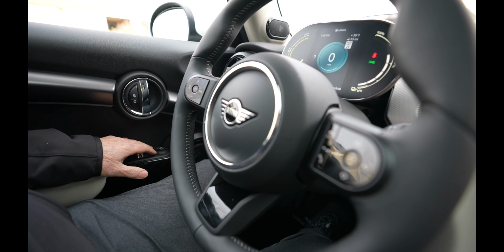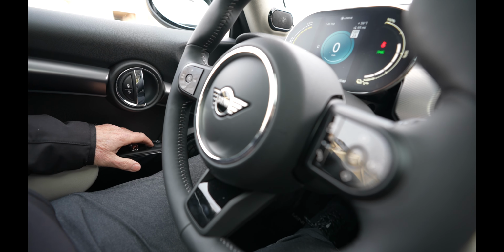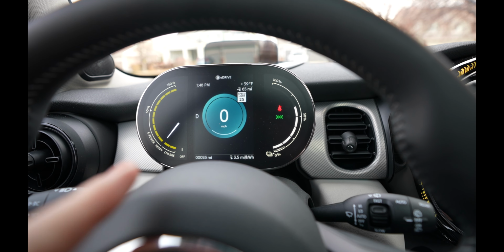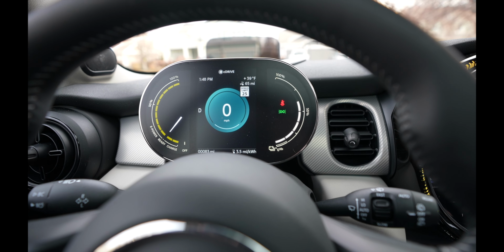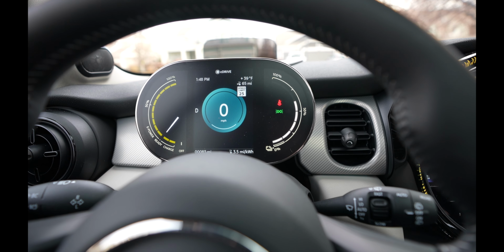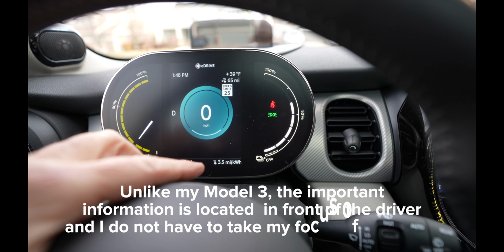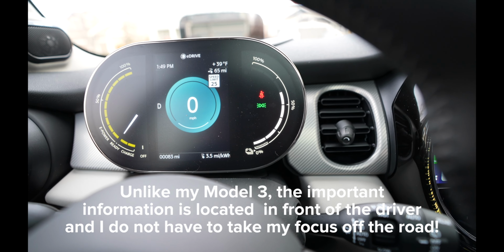If I push this button right here, the mirrors will fold up, which is great. The other thing I wanted to point out was the main gauge shows how much power you're using on the left, speedometer dead center. The right shows you the percentage of battery that we've got left. It's a little over 50%. We also have a 25-mile-an-hour speed limit. Up here, it's telling the temperature. And most important of all, right there, it's going to give you all the information you need about how much energy your EV is using.